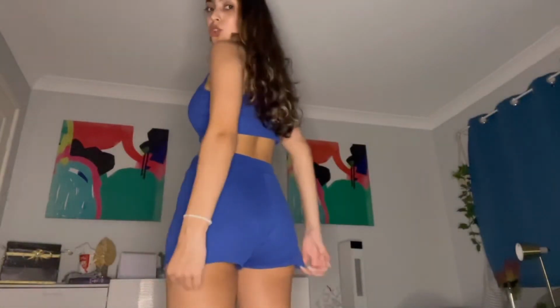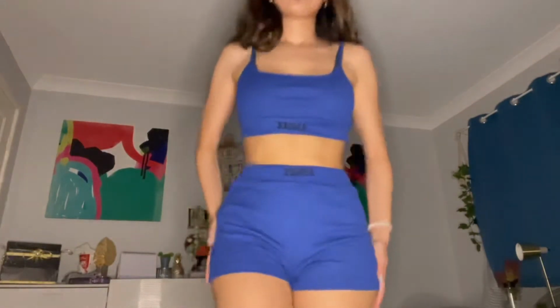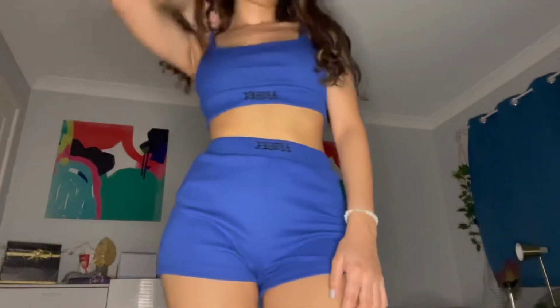Like I said, it's pretty short. You can pull it down a little bit, but it is pretty short. But it is really comfortable and a nice material to just lounge around in. And yeah, I like the color, and it's pretty simple.